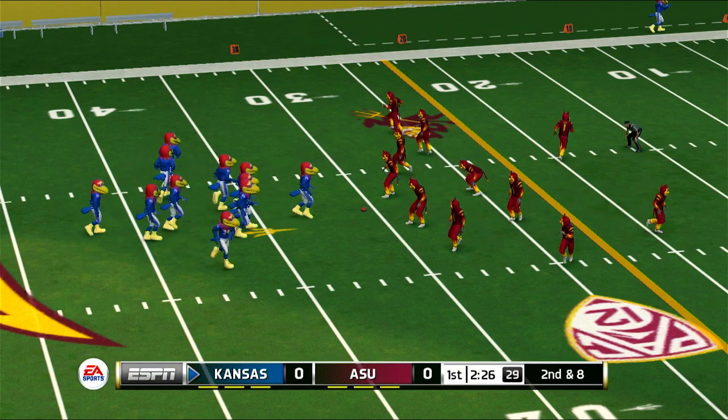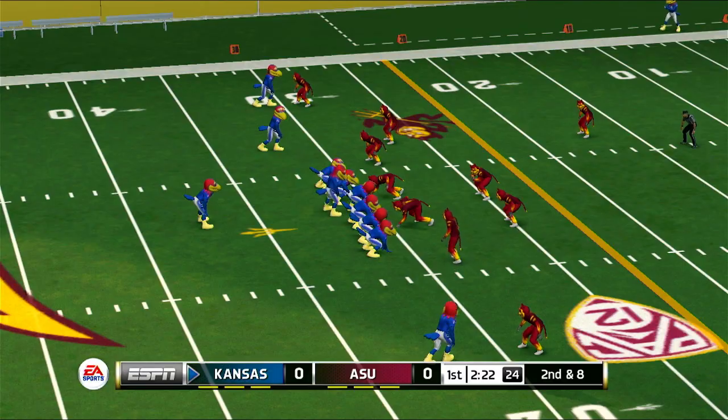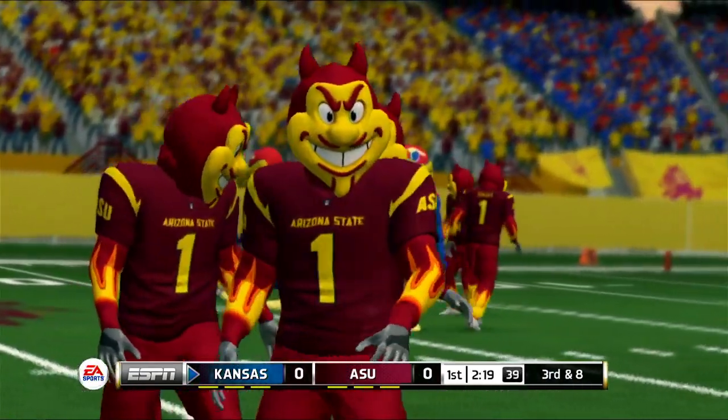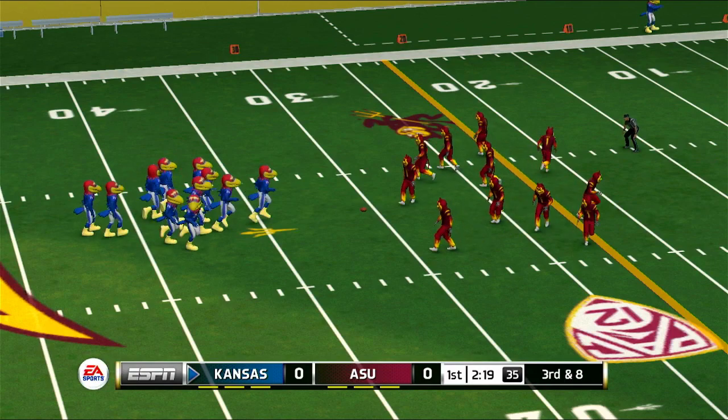Second and eight coming up here. Ball on the 30. Watch 41. Just throws this one away. The defense got some pressure and forced a bad pass. I think they've been a little bit more aggressive here with their pass rush, and that time it paid off with an incompletion.